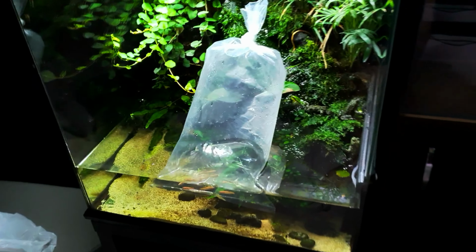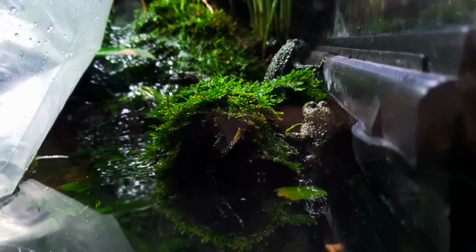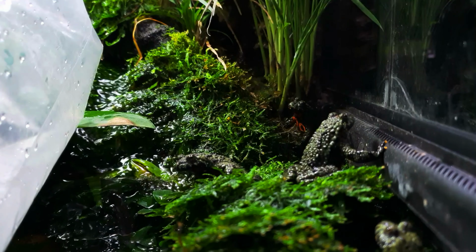Okay, so they've been in there now for about 40 minutes. Seem to be looking okay. Starting to colour up nicely, actually. But the frogs don't seem to know what's going on. Is this food, friends? Look at them.